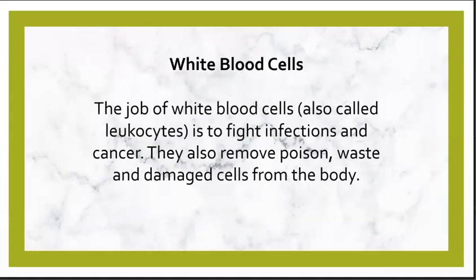White blood cells. The job of the white blood cells, also called leukocytes, is to fight infection and cancer. They remove poison, waste, and damaged cells from the body. The number of white blood cells increases when a person is fighting infection or disease and decreases when a person is healthy.